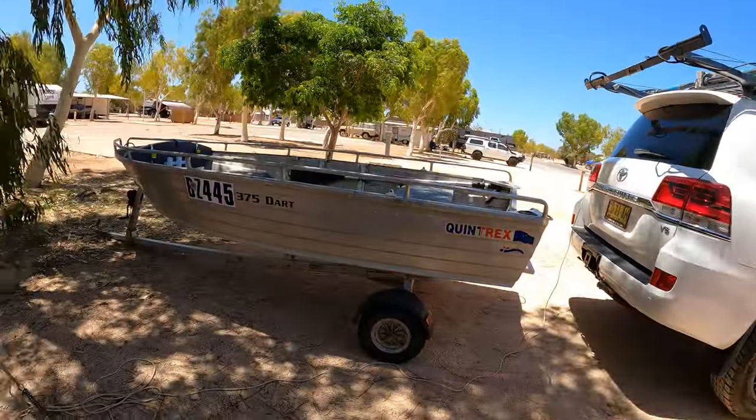There we have it. Tinny on the trailer. Just got to chuck a motor on the back. And tomorrow, we're out there. How good is that? We're into it.